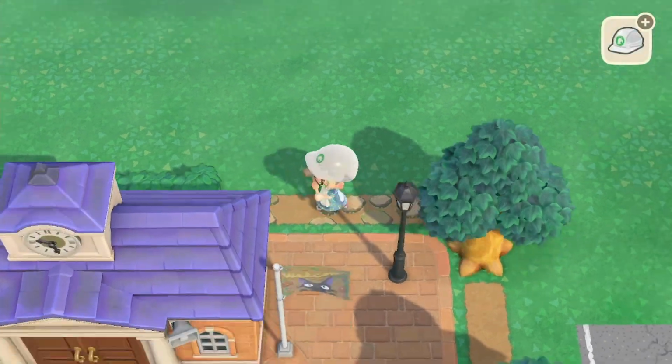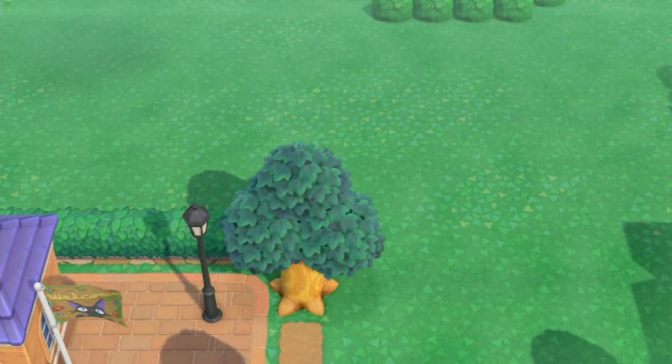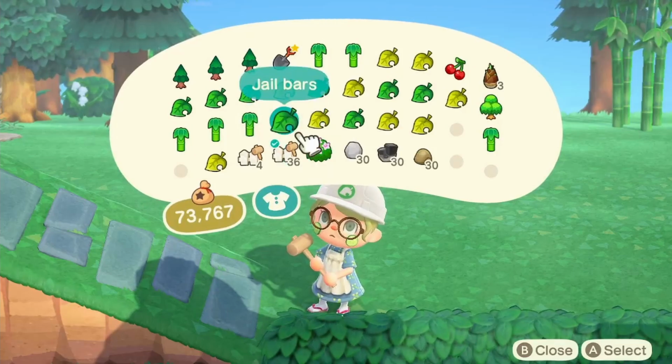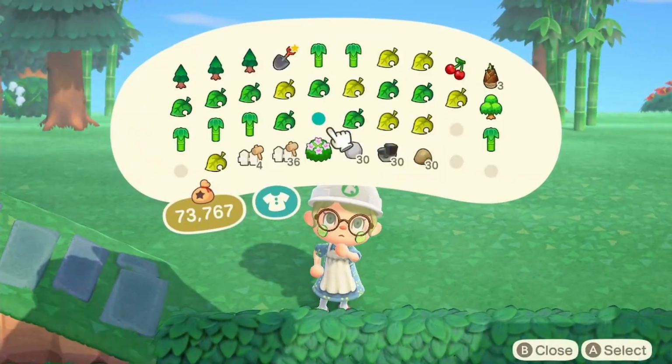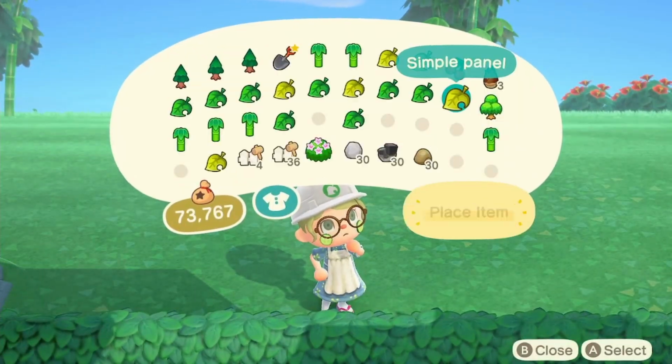I first off tried the rust coloured bars because most of the rest of my island is fairly rusty and old but new. It's all confusing and the opposite of each other, but it's fine. But yeah, in the end I ended up putting the more grey ones so that they went better with this grey simple panel.